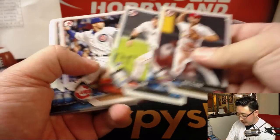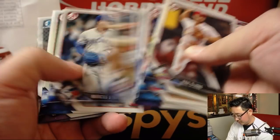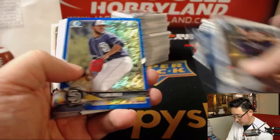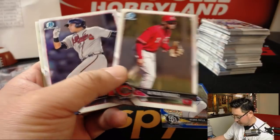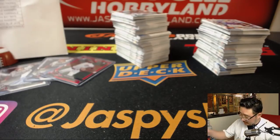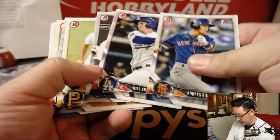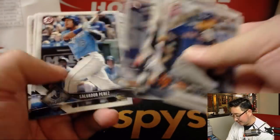All right, good luck, everybody. Pedro Avila out of 150, blue shimmer. Goes to the Padres, that'll be for Bill Hansen and the Friars. We haven't seen an Andrés Giménez autograph yet. Can't wait.